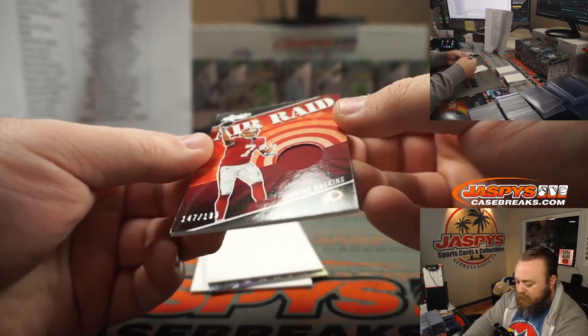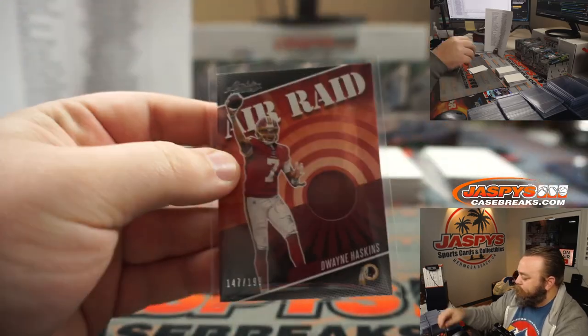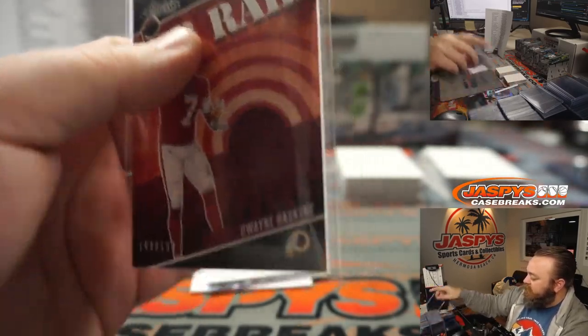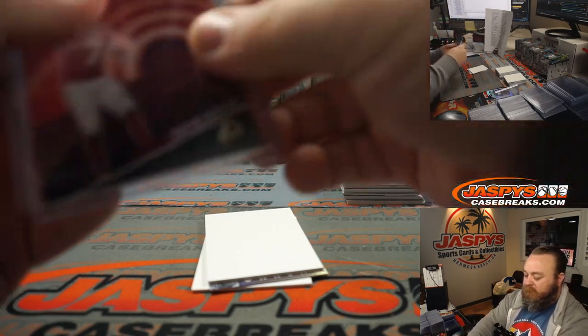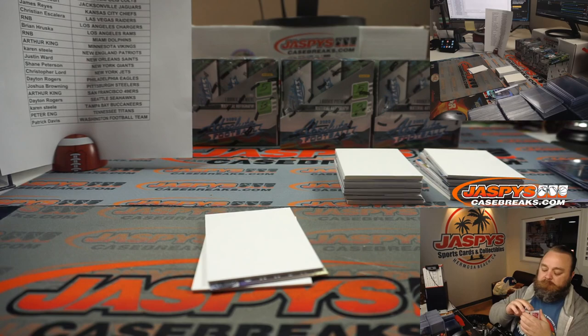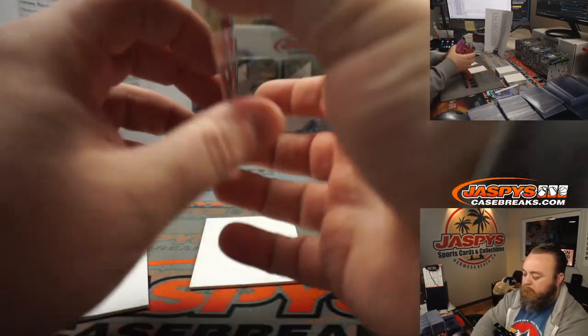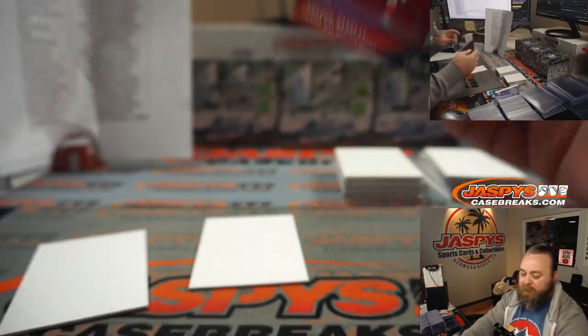And Air Raid, Dwayne Haskins, 147 out of 199. Where does he land? I understand why Washington and Ron Rivera did what they did, but I feel like that was a little bit odd. Patrick Davis, Washington football team. It's a little tight. And Shaquille Barrett, 10 out of 100 for Tampa Bay and Karen Steele.